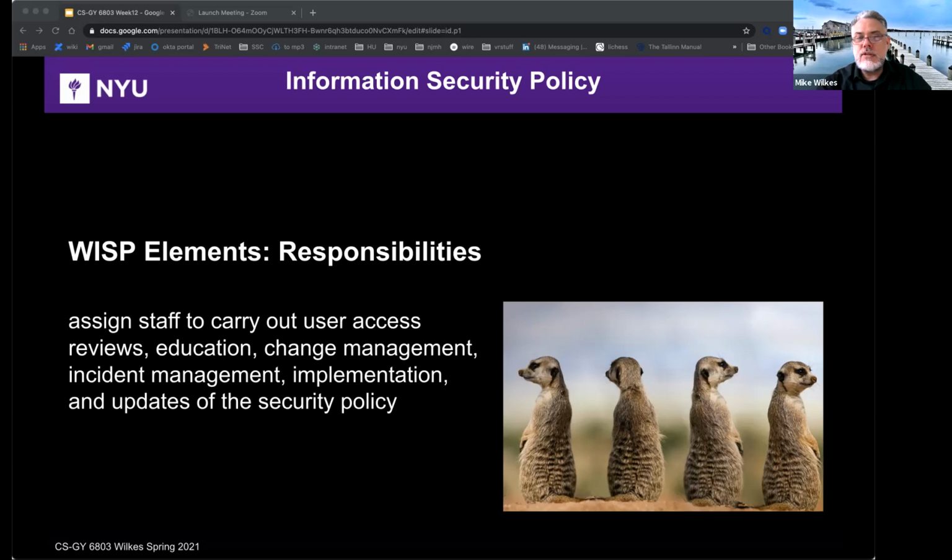And of course, in the responsibility section, you have to say who's going to update the security policy and how often and who signs off on it. The WISP needs to convey the message, essentially, in my mind, that it's everyone's responsibility to protect the organization from risk, from attack, and from failure. But it's also critical to produce a list of assigned individuals or roles for the security incident response team or the review of application rights and user entitlements, right?